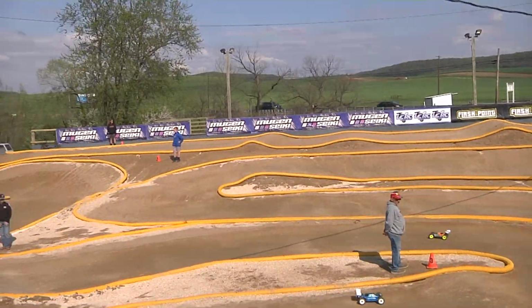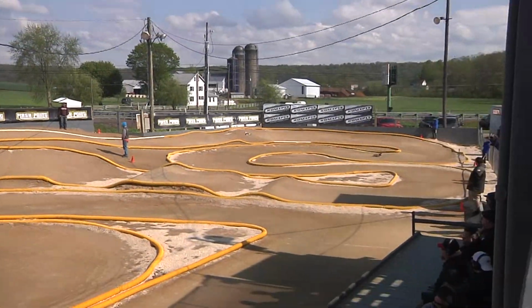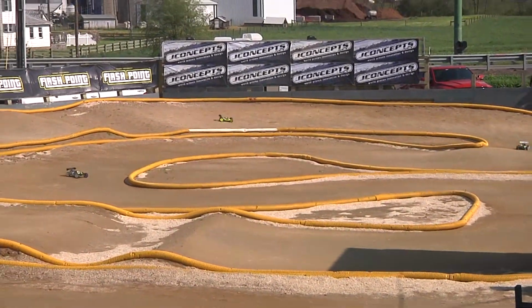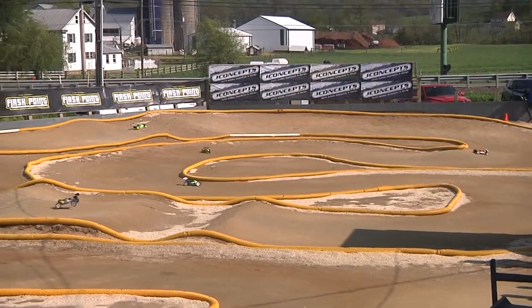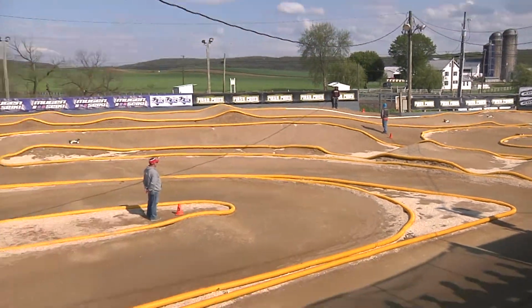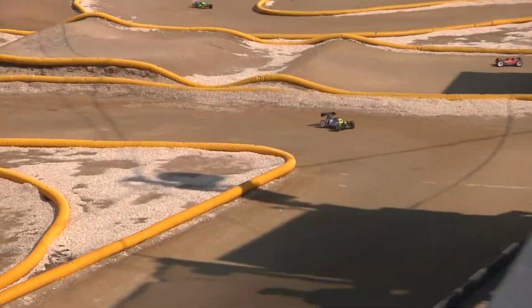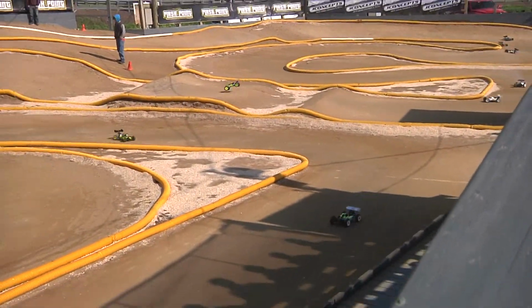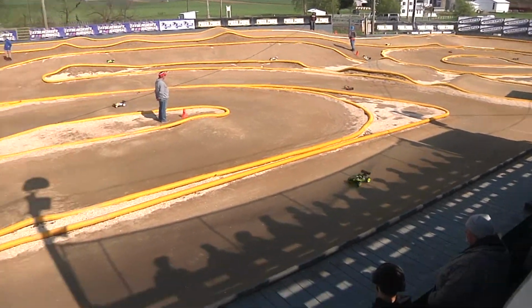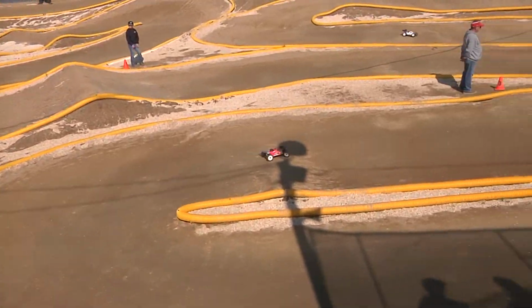Bordone going triple. Oh, that's massive. They're going down the back stretch. 1, 2, 3, 4 coming into frame. Colt Fenari in the 4. So Bordone in the 1 in the Techno, Streffler in the 2 in the HB, Donnie Ward Jr. in the 3 in the Associated, and Colt Fenari in the 4 in the X-Ray.